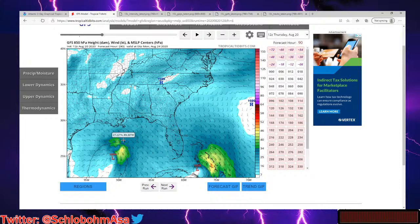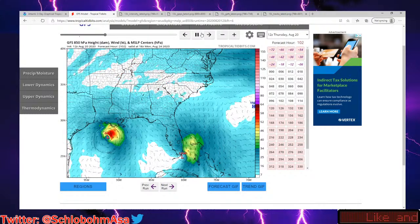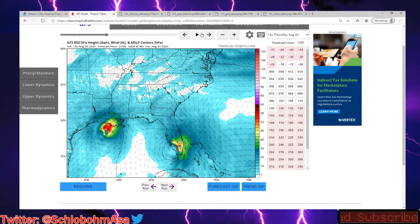14 at hour 90 has it at about tropical storm strength, very unorganized, as well as 13 at tropical storm strength with a pretty big wind field on it. Still unorganized, not quite closed. But then we have 14 at hour 108, putting this at a 994, very strong tropical storm, and it has the center of 14 going over the very south Florida Peninsula.